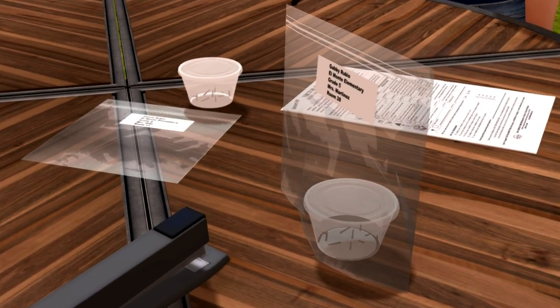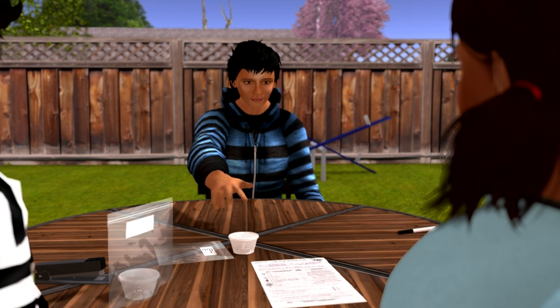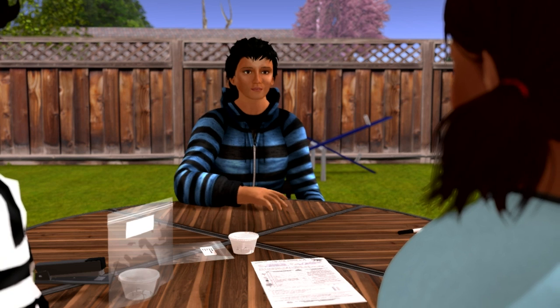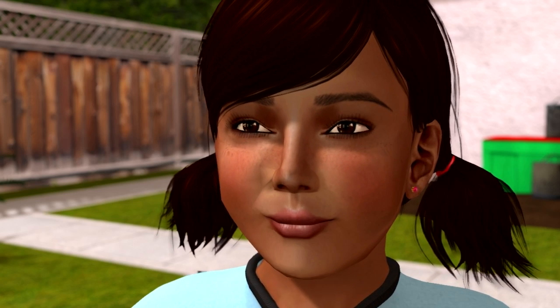Do the bags and the sample cups have our names on them? Hey, Gabby, you have this box checked. Did you see any black and white tiny adult mosquitoes? We sure did. I squished one that was biting me.